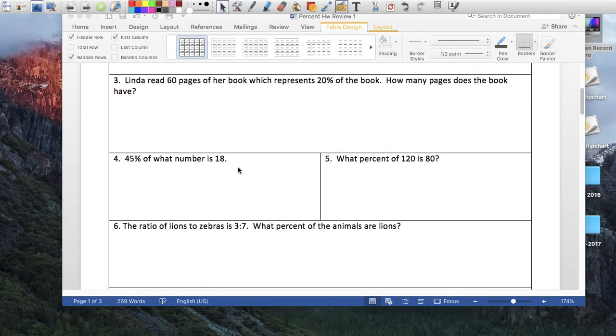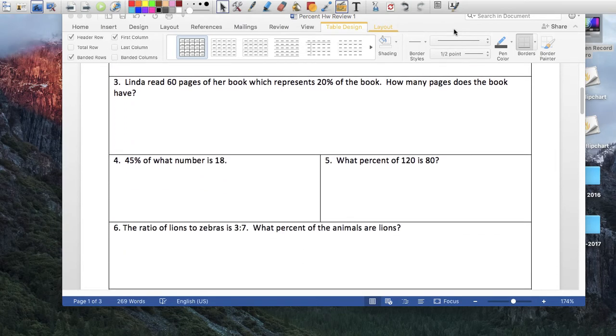3. Linda read 60 pages of her book, which represents 20%. How many pages does the book have? All right, 100 goes here, so 20% will go here. And 60 pages is the part or the total? It's actually the part. We want to find out how many pages this book has. If she only read 20%, which was 60 pages, what's the total number of pages? Easy. Times 3 at the bottom, so we get 300. So the book has 300 pages, of which she read 60 pages, or 20%.